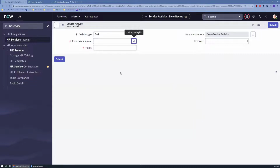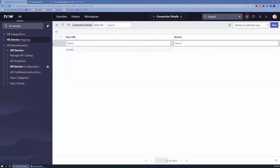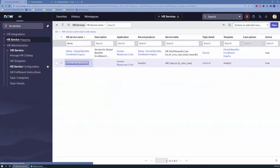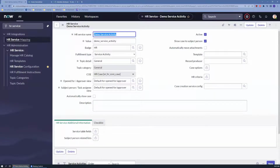Whether it be an ad hoc task or automation such as this. So again, with the service activity, these tasks are created immediately. If I have more than one task, they will all be created at the same time. So we don't have as much control over how this works. You don't have as much conditional or logic ability.